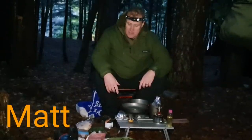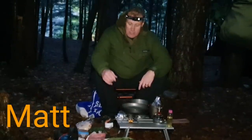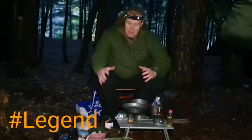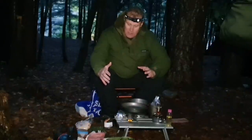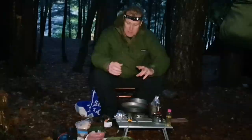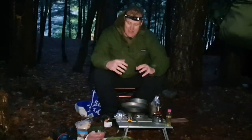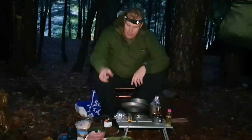Hiya, so tonight I'm cooking a massive chicken tikka burger. I've marinated the biggest chicken breast I've seen in a hell of a long while. Put loads of cuts into it so the marinade gets right in. And then this morning I put some natural yogurt in to make it even creamier. So I'll cook that off first.